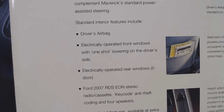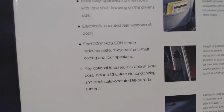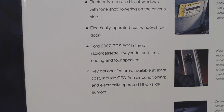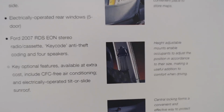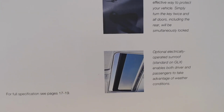So, standard interior features: driver's airbag, front windows, electric operated rear windows on the 5-door. I think they were just pop-out windows on the 3-door. Stereo radio cassette, and optional features. Here we go. Some options are you get CFC free air conditioning, an electrically operated tilt or slide sunroof. A few little features, seat back storages, nothing out of the ordinary. Height adjustable seat belts, central locking, and if you wanted to, you could get the electrically operated sunroof as an option on the Aspen or standard on the GLX.